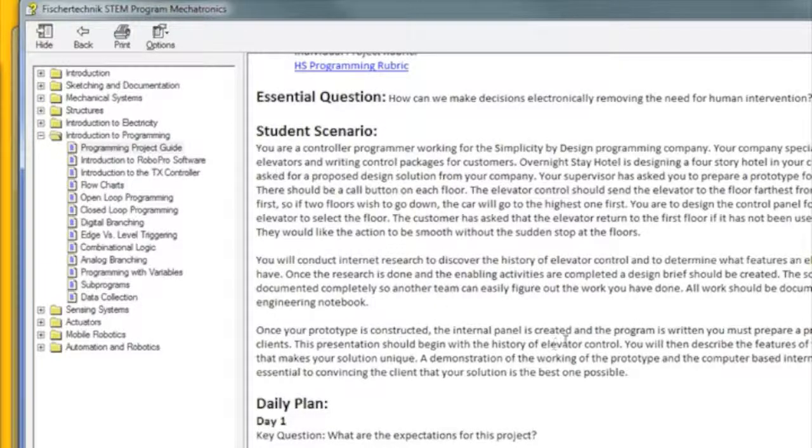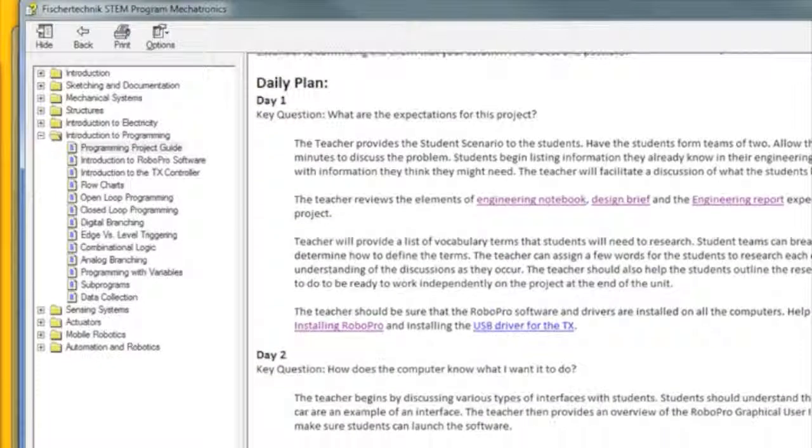Now, underneath that, you have the daily plan. And this is where we go day by day. This is an outline that acts as a guideline, a roadmap, so to speak, spells out specifically what we are looking at today and what we want to accomplish today. And as you'll see, each day's activity provides a building block towards the big project that students are going to be required to complete at the very end.